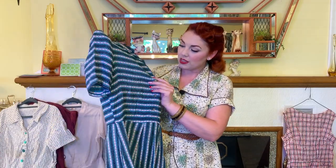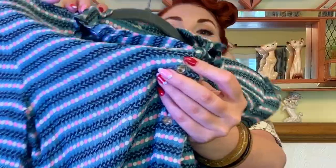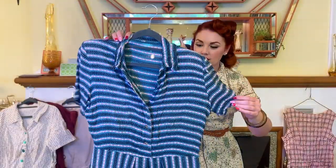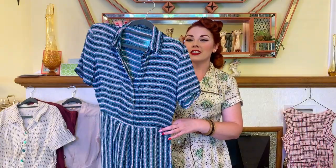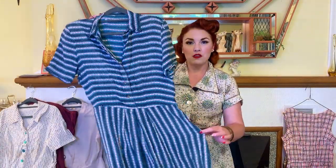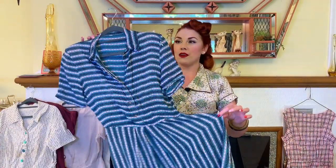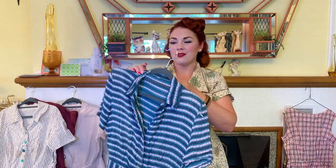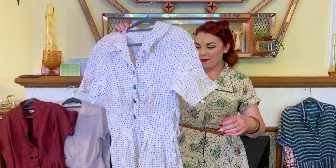It has really cool buttons. I'll see if I can show you. But yeah, I just love it. I love the colors. It's such a fun, funky print and really flowy, really nice fabric. It does have some little shoulder pads as well. So awesome. A few more from the basement.